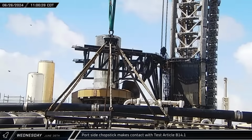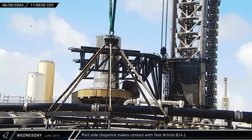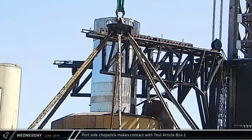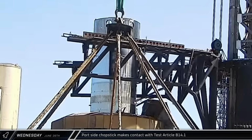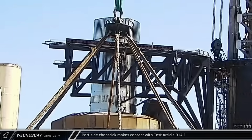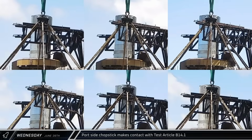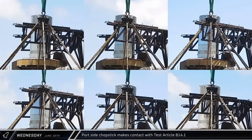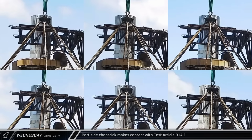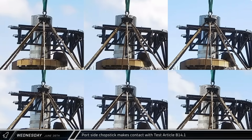A little before noon, SpaceX began the first in a series of Chopstick tests, with test article B14.1 simulating a booster catch with the subscale tank. The flexible, fast-moving chopsticks could be heard bouncing off the side of B14.1 as SpaceX engineers worked to verify that Superheavy could withstand the repeated impacts. 6 tests were conducted in all over the next few hours, leaving marks on the side of the tank where the arm's bumpers contacted the test article.